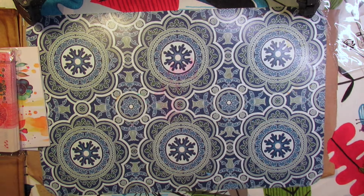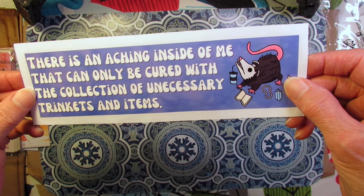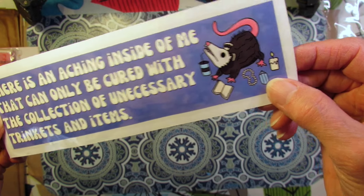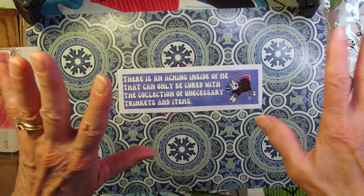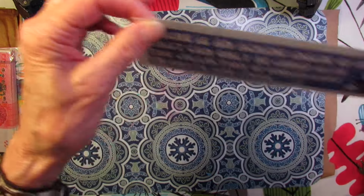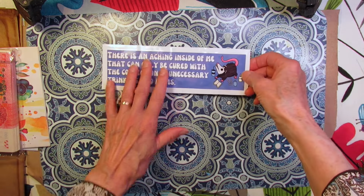Now, what else was in that tiny pile? I got myself some special possum things, and check out this sticker. There is an aching inside of me that can only be cured with the collection of unnecessary trinkets and items. And a little possum over there collecting everything. Is that me or what? Yes, I'm collecting things. I collect colors, I collect papers, I collect fabrics. I'm just collecting everything here. Oh, so cute. And where are we going to put this? Somewhere where Mr. Possum can see it. I'll put it above a collection of something.